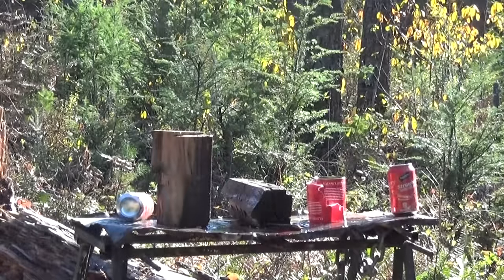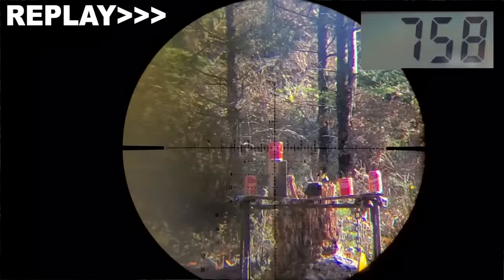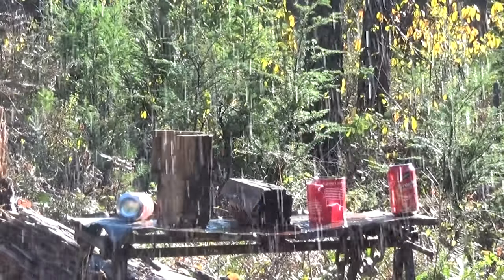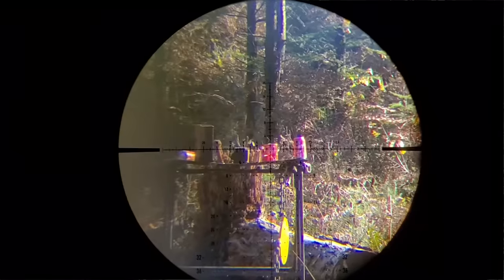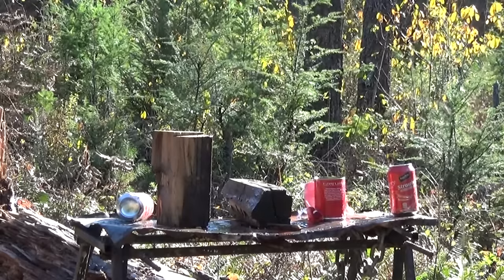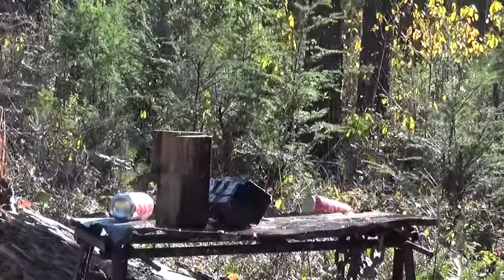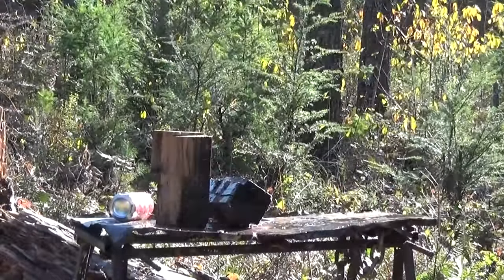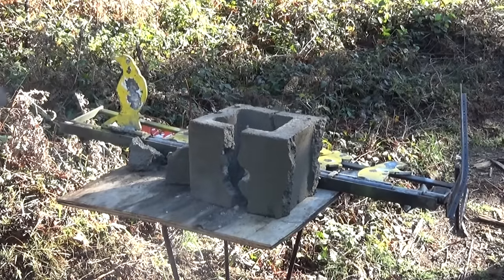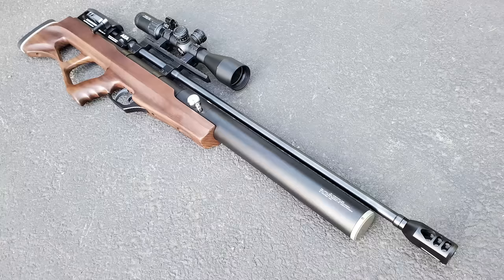And then I'd say you get another 5 shots where your point of impact isn't going to be far off, if not exactly the same place. I shot it all the way down to 750 feet per second. And I was still hitting cans at 70 yards away. So, there you go. All right, it's time for me to get out of here. Definitely the best 50 caliber I've ever shot.